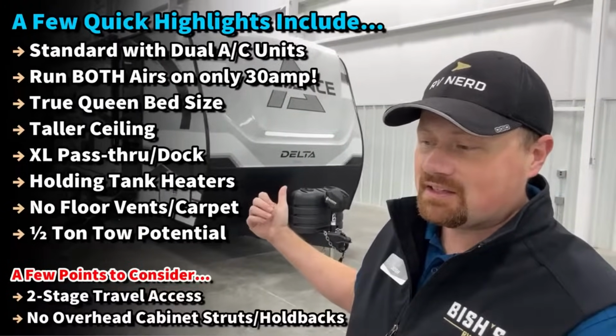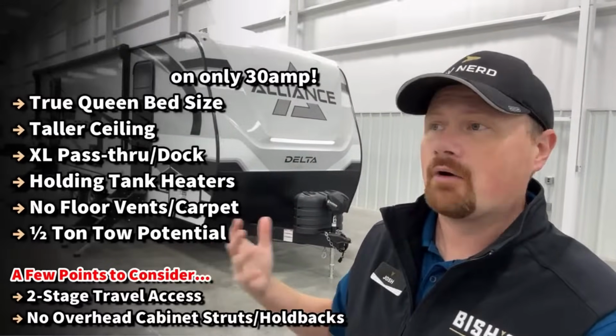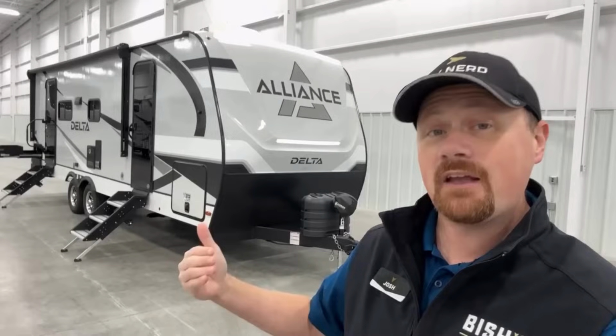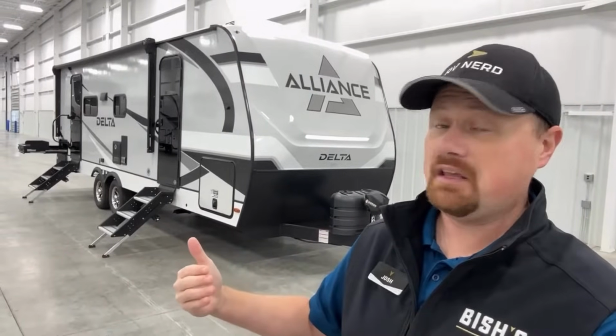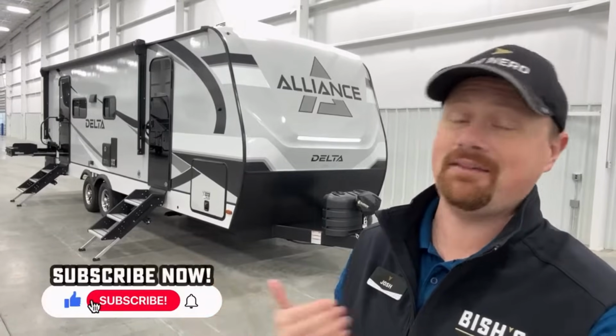So what's really cool about this is it gives you potentially half-ton towability around 30 feet, but you're getting big fifth wheel features in a really cozy couples camper right here. Alliteration aside, I like what I see.